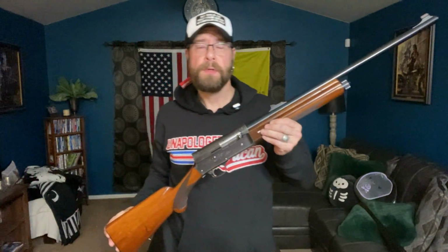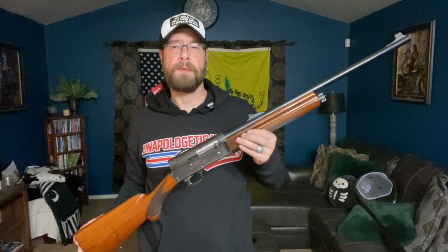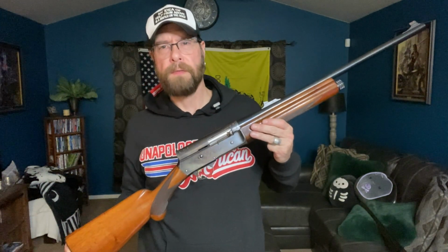And they were thinking ahead when they come up with this. Browning produced the A5 and licensed Remington to make the Model 11 and Savage the Model 720. All three were used in all the wars. All the way from World War I up through the Vietnam War, they were used in combat. Browning stopped production of the original A5 in 1998. Come out with a new system in 2014 with a new operating action.